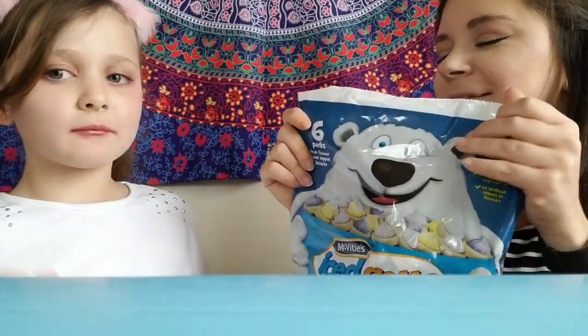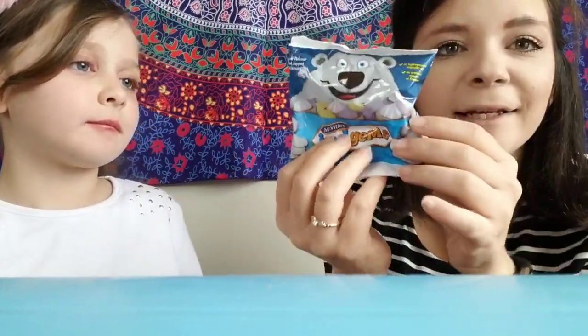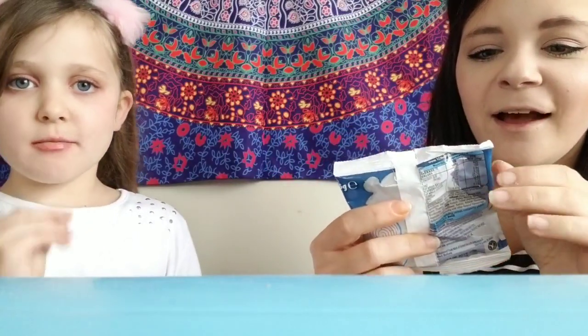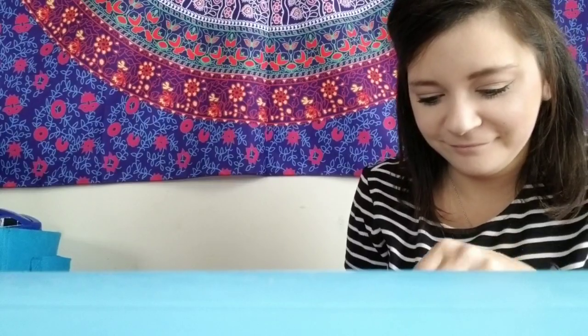Ice gems. So they come in these tiny little packs. And there's an activity on the back. Oh yeah, very cute. And they are fruit flavour iced topped biscuit. Is it ice?